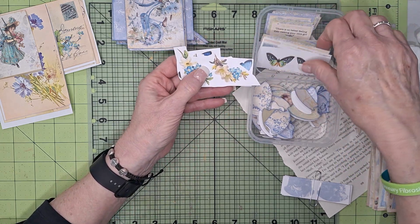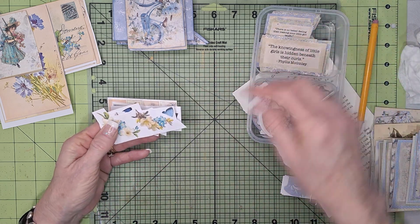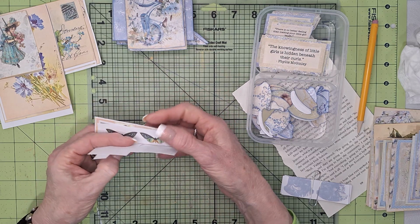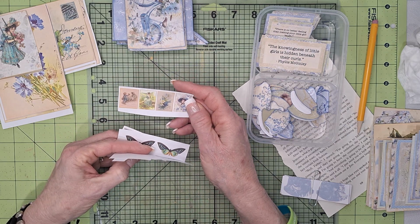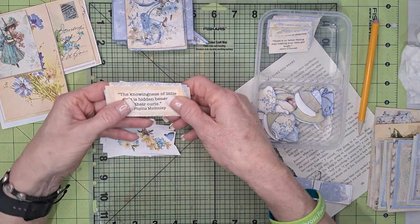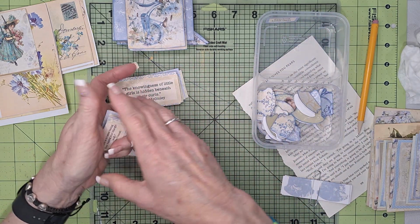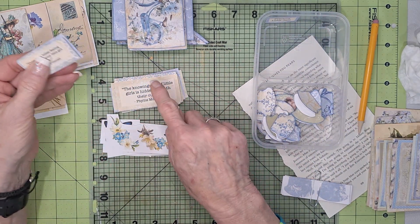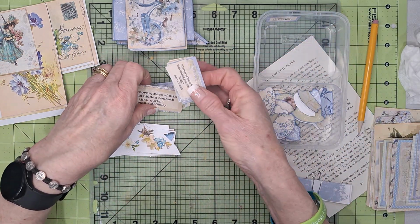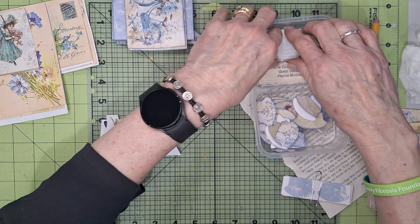These here things I haven't cut out yet. They're little decorations for pages. Got some butterflies and some flowers and some little stamp-like things. Here's all the big words. Here's all the little ones, little labels, big labels. So, got all that done. I still have a few more things to cut out and ink up.